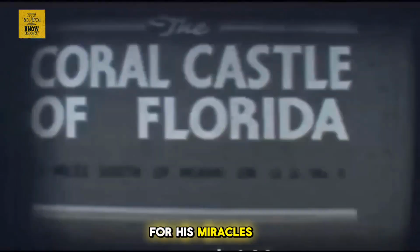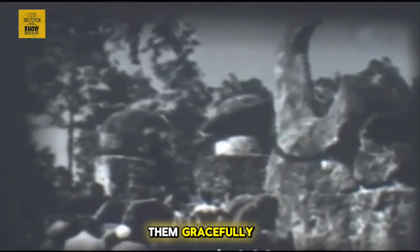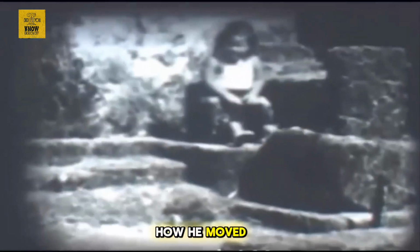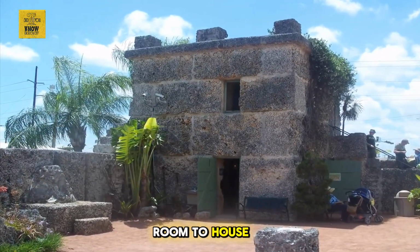For his miracles of construction engineering, Leedskalnin received attention not only from engineers and technologists, but from the U.S. government, who paid him a visit hoping to be enlightened. Leedskalnin received them gracefully, and they left none the wiser. When questioned about how he moved the blocks of coral, Ed would only reply that he understood the laws of weight and leverage well. On the ground level of the building where Leedskalnin resided, sometimes called the Tower, he constructed a room to house his tools.